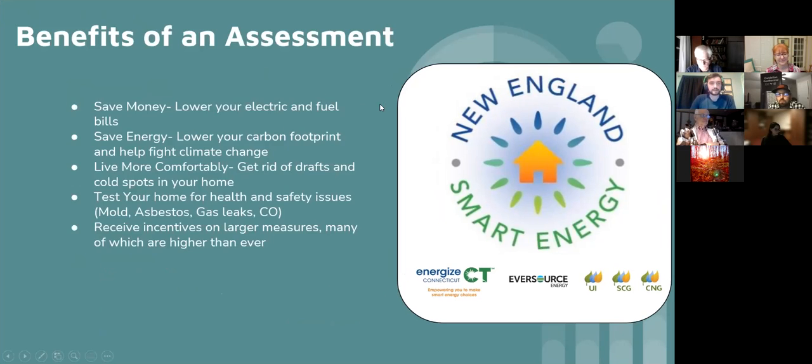So to get into some of the benefits of an assessment overall, you're going to save money. As Deb mentioned, obviously everyone loves saving money. You save energy, lowering your carbon footprint. And comfort is something that's kind of hard to put a value on, but eliminating drafts from your home or issues with distribution of heating systems, things like that.